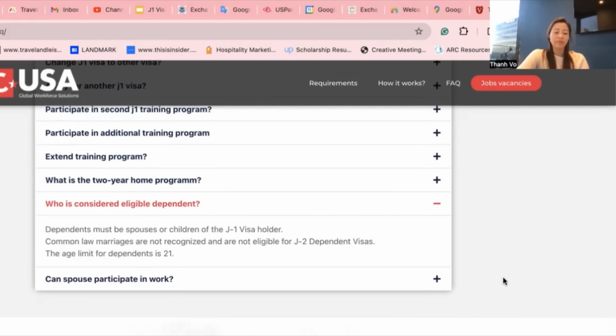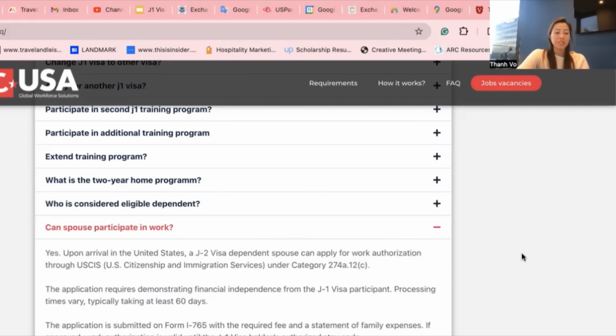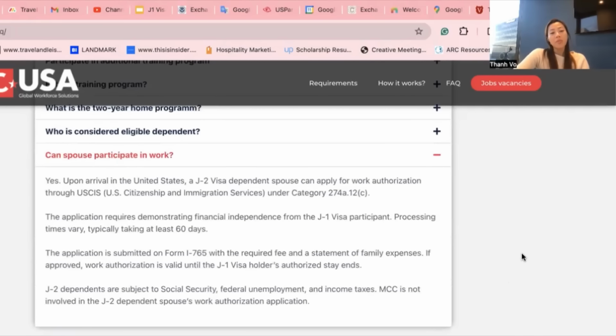Who is considered an eligible dependent? Dependents must be the spouse or children of the J1 holder. Common law marriage is not recognized and not eligible for J2 dependent visa. The age limit for dependents is 21.